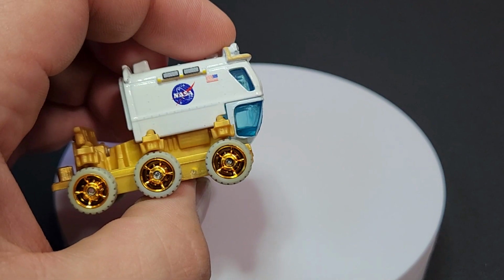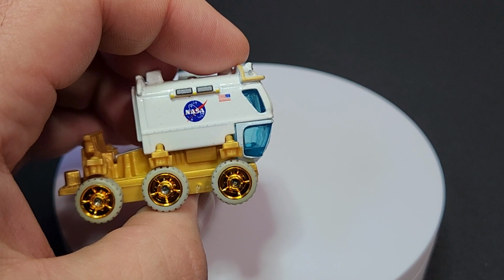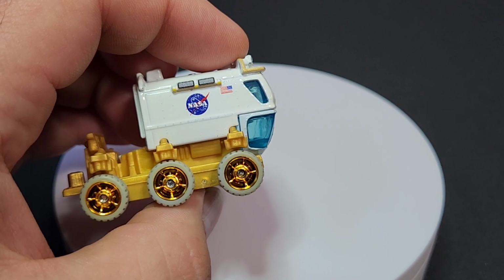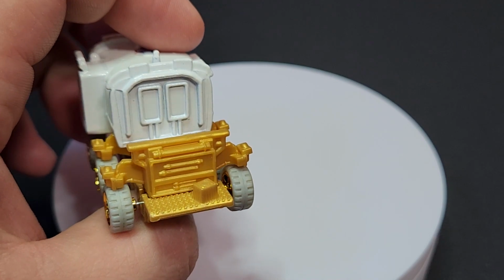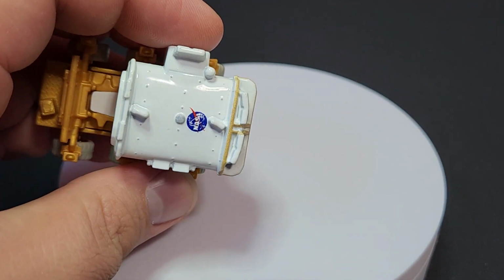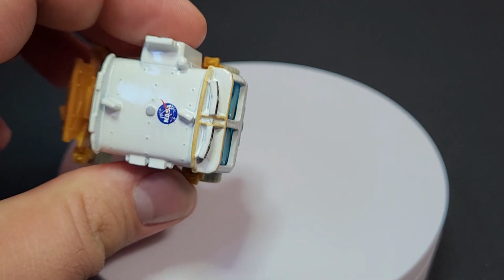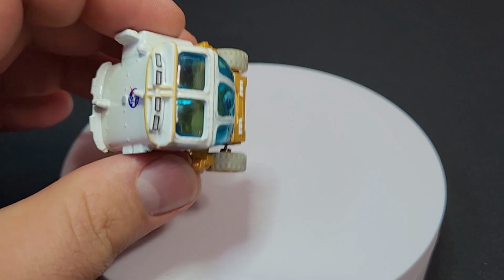Looks pretty good though. The side is a little bit different. Does not have an access door. Same prints on that. American flag does face the correct direction, so that's very, very nice. No prints on the back whatsoever. None at all. However, it does get that nice NASA logo on the top. And then, of course, just the print around the roll bar, I guess that might be on the front there.